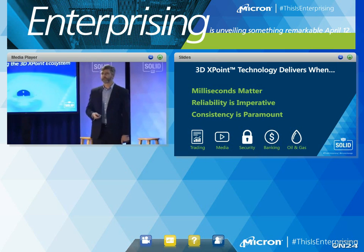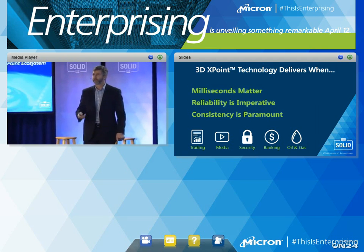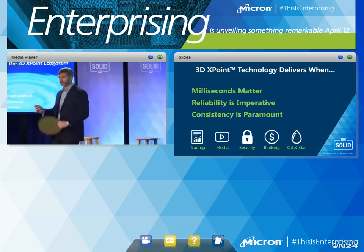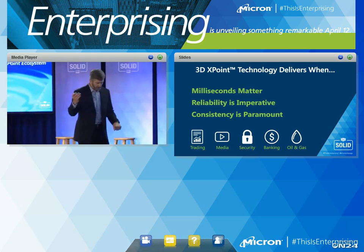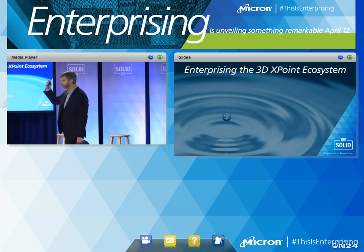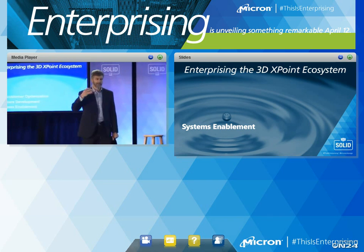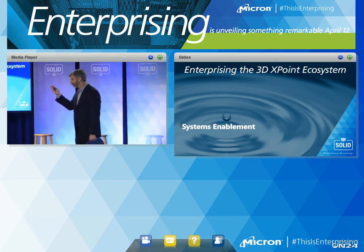I get a lot of questions around ecosystem development. What are we doing? How are we going to get this in the market? The first storage class memory, is it real? It's real. You see it here. What we've been doing over the last year is working with the end customers who understand the workloads that I've described to you, where milliseconds matter, where reliability and scale and consistency matter, and they're demanding. So we've worked with them.